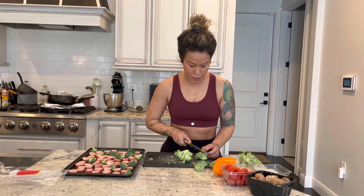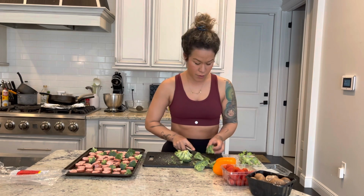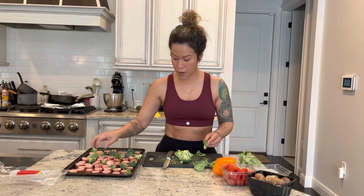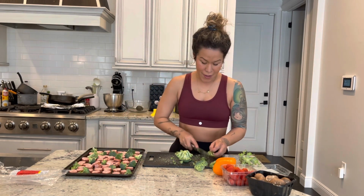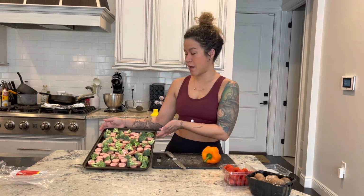This meal prep is probably good for about 4 or 5 days. I don't typically prep for more than 5 days at a time because on the weekend, I like to go out with my kiddos or my fiance. Moving on, we already have all of our broccoli cut.